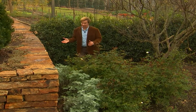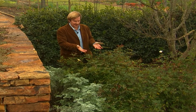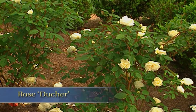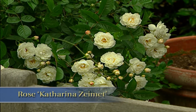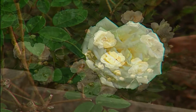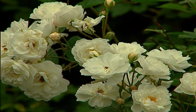You know, this year it's been very surprising. We've gone through so much cold weather and some of my roses still haven't defoliated. This bed last year was gorgeous. I have 3 old-fashioned roses here, which include Ducher, Lindy, and Catherine Zemay. Now, what's wonderful about them is that the flower forms are all slightly different. Put them together and you have a gorgeous bouquet. And think about this by your bedside table. With that fragrance, who wouldn't have sweet dreams?